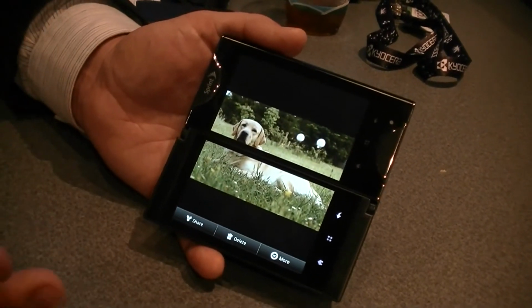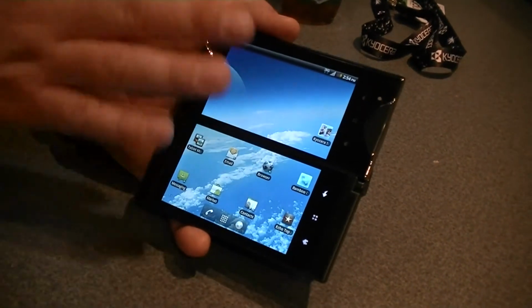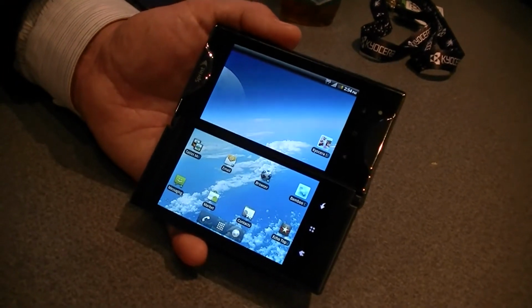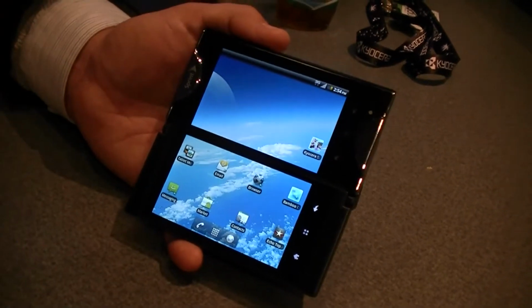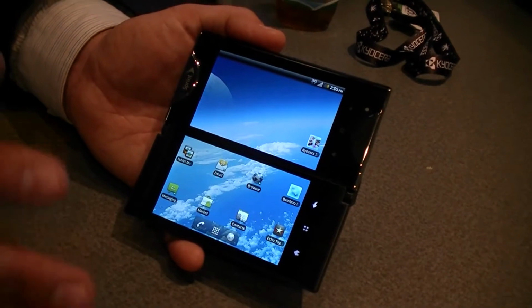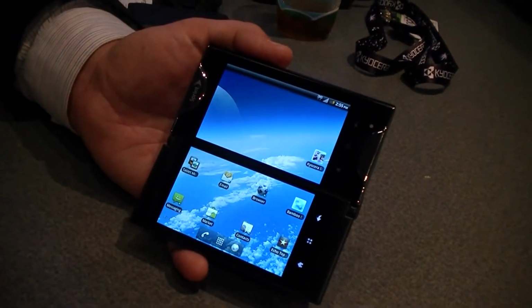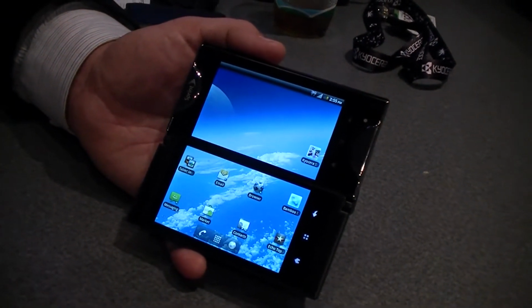Most Android applications, that you would get off of Android Market, will do this when you launch them if the phone is open. They'll operate in the full dual display. Things like mapping, for example, look amazing when you can get so much real estate. This is together about 45% larger than an iPhone display, for example, when you consider the two of them together. So those are really the 4 ways to use the device.